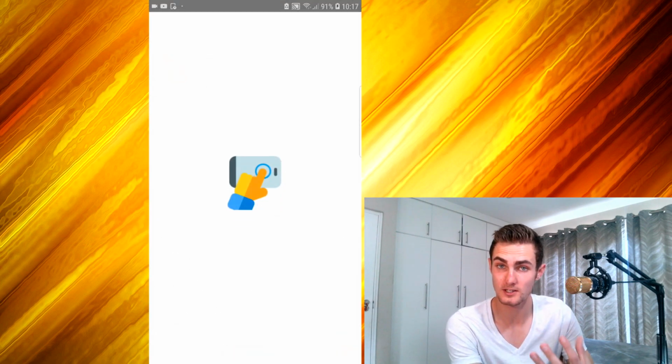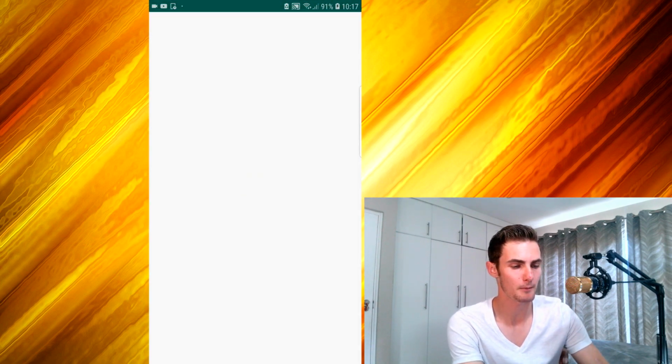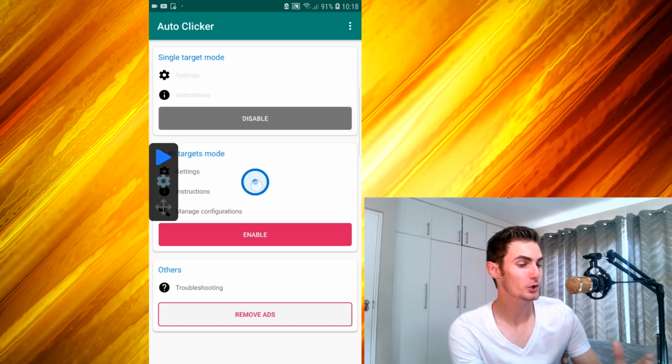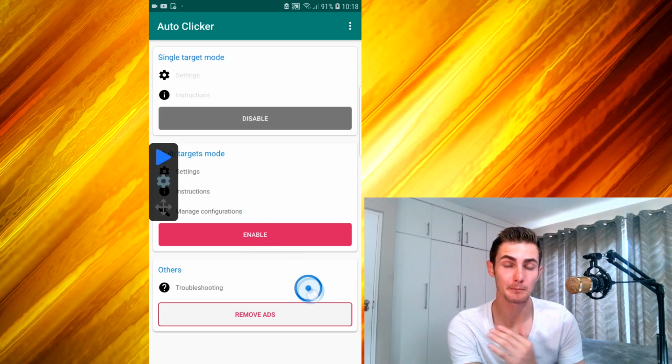I've already installed it, so you want to install that, download it. It's about 2 megs. Open this application. You will see on the home screen of this application, they've got what you call a single target mode and a multi-target mode.